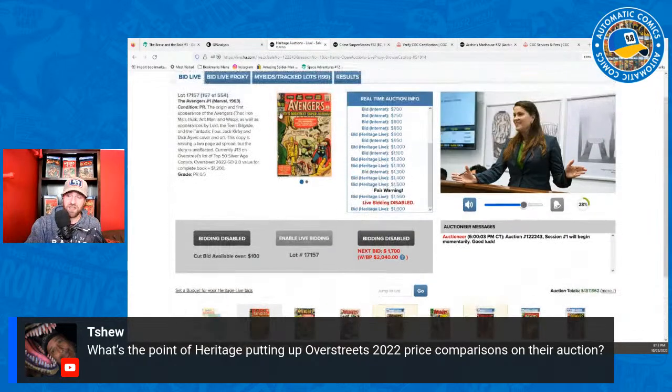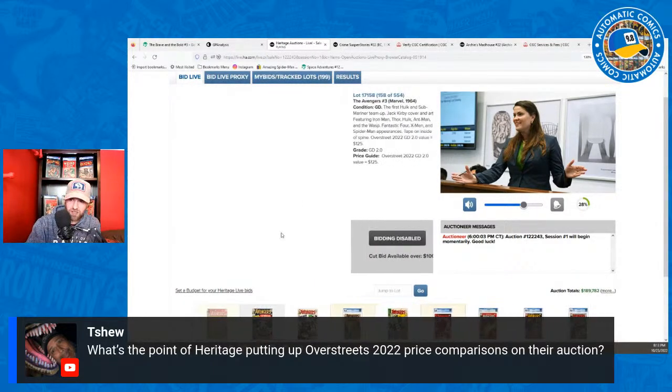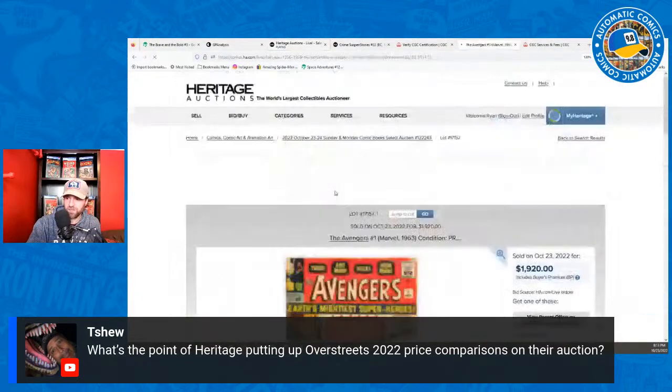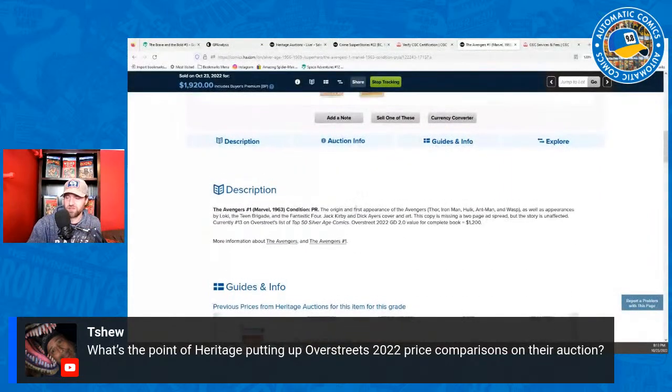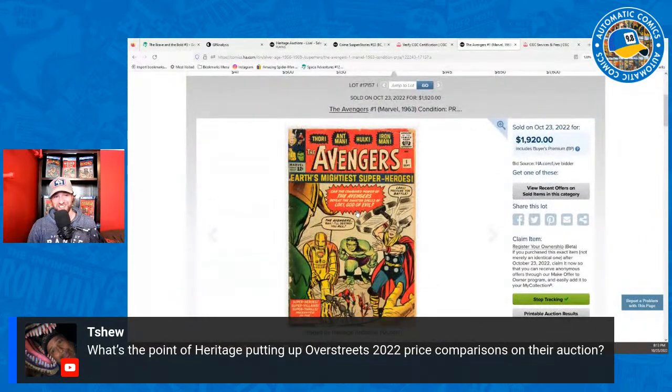That's a big sale. And then we've got a raw Avengers 1. I think this one's incomplete. Yeah, that's a huge number, 1,920. Let's see, what was wrong with it? It's missing a 2-page ad spread. So yeah, incomplete, missing 2 pages, sold for almost $2,000.